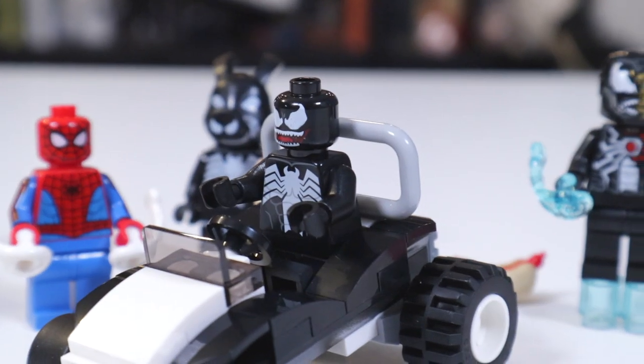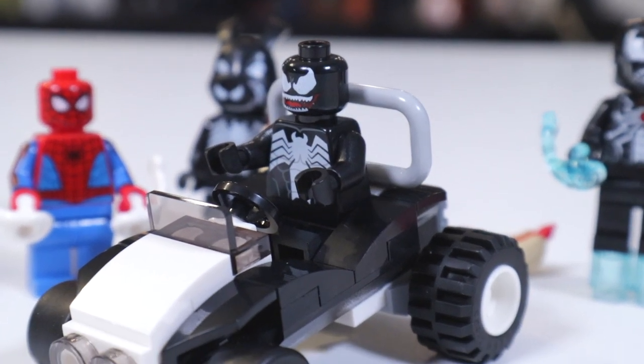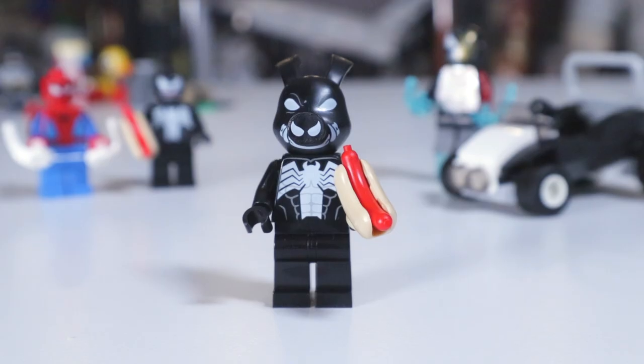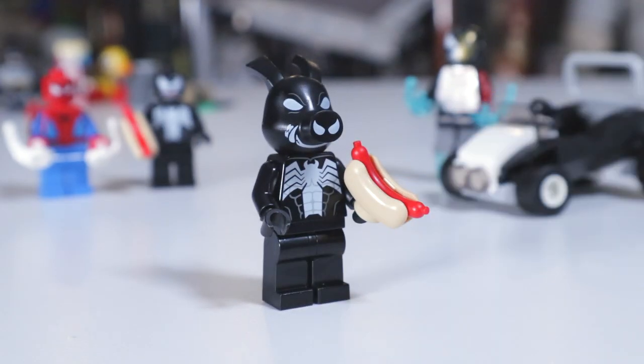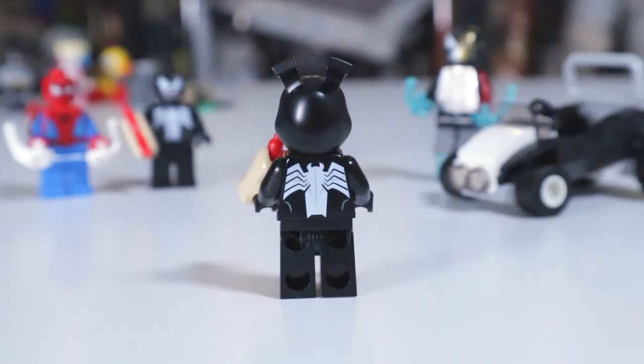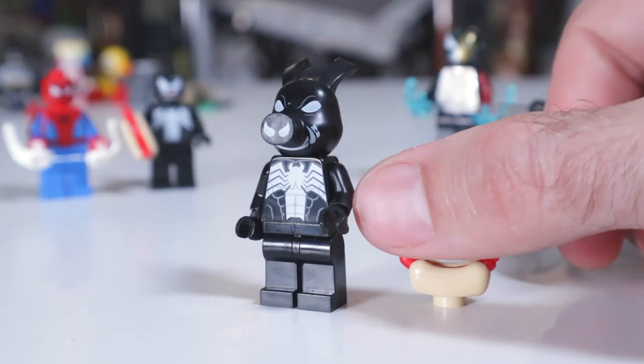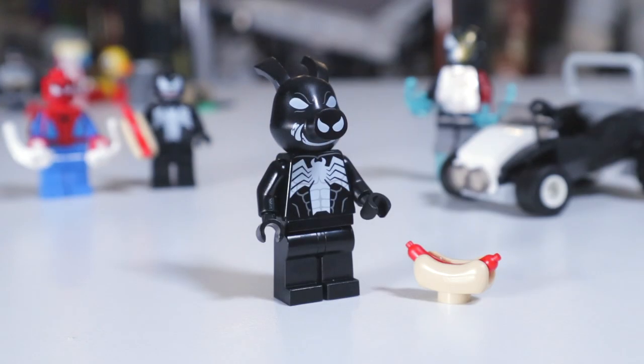The title of this set leaves out the one minifigure, which was the reason for me buying all of these minifigure packs, and that is the Pig Venom character guy here. His official name is Porkrind, or if I'm emphasizing syllables, Pork-rind, but if you say it quickly, it sounds like Porkrind. Very clever.